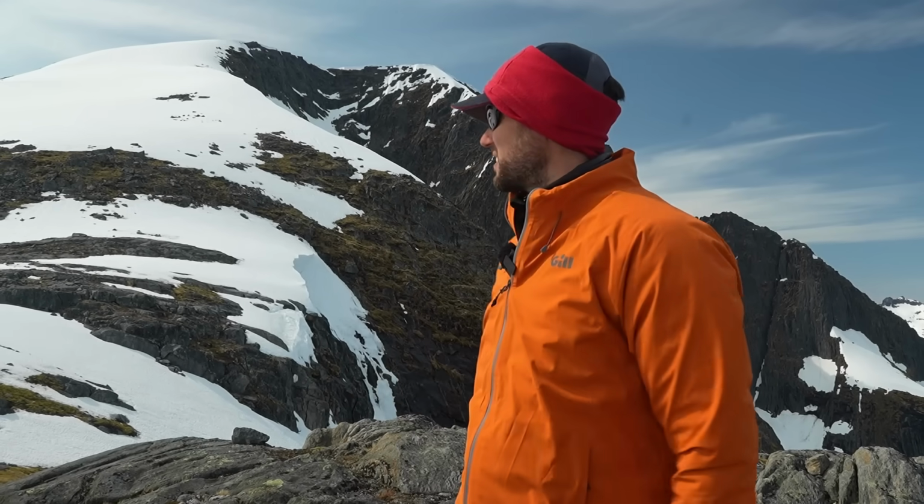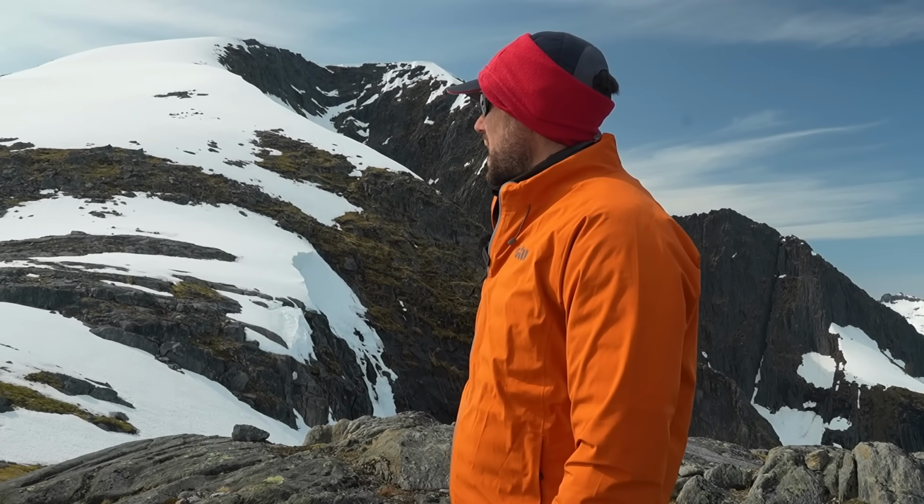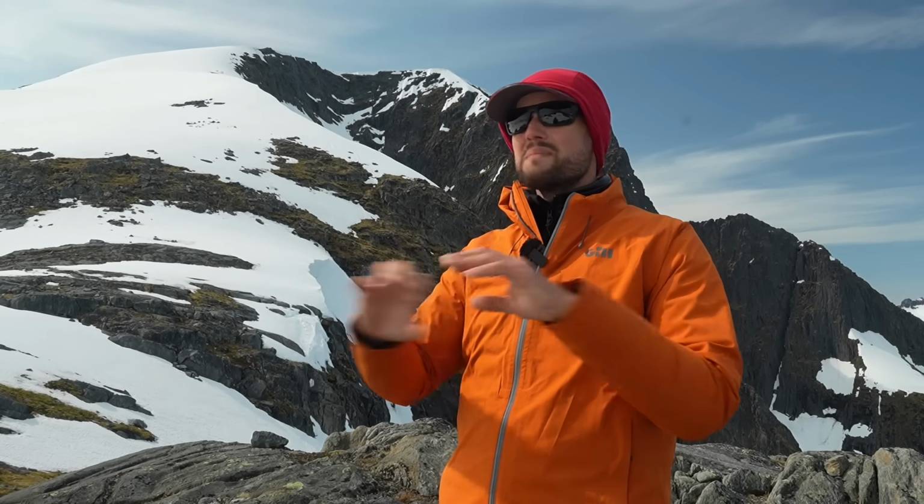Well, I think this will do us. There's footprints going on from here, but they go right across the snowfield, and we don't have any experience of hiking in snow and what you're supposed to do and what you're supposed to have with you. So I think this is as far as we're going to go, but it's such an amazing view from up here.